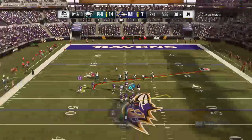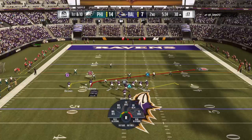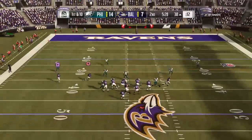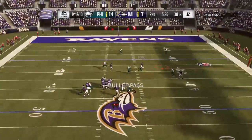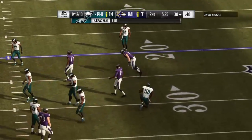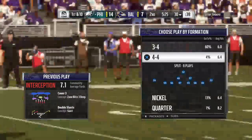So here's a 1st and 10 at the 38. First and 10 here for Flacco, into a double team, and it's intercepted. Picked off by the linebacker, Nigel Bradham.